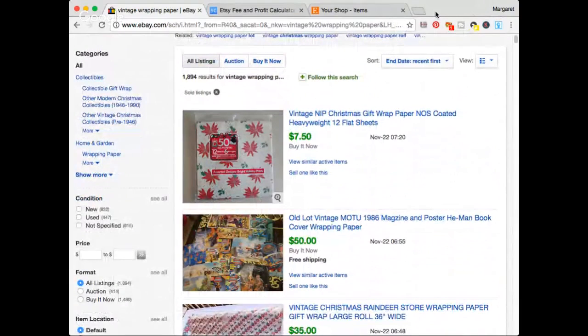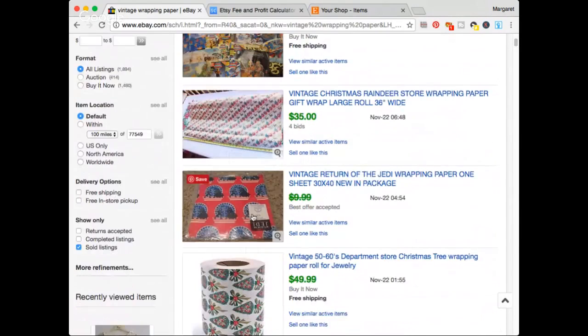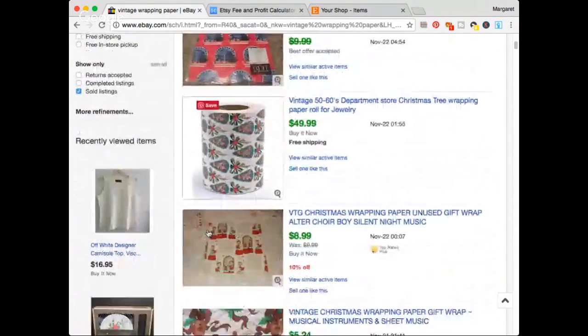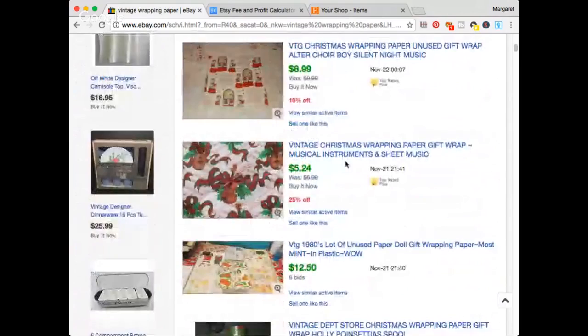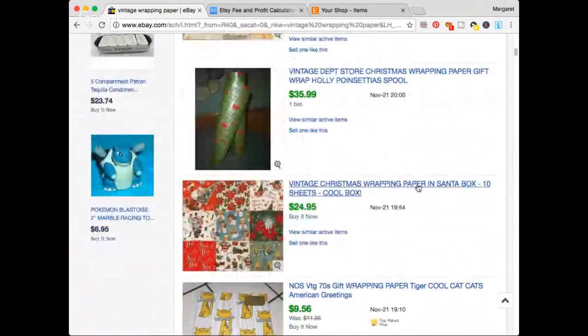These are sold. Look at this one. Old lot of magazines, poster, He-Man. Okay, wrapping paper. They just have a whole lot of stuff, $50. This is the Chris store wrapping paper, $35. Hey, Henry in the chat. This one is Return of the Jedi. They took a best offer. Oh, this is the store one again. So you can see, it's all over the place. This is another big lot, 10 sheets, $24.95.